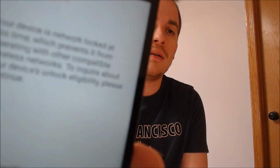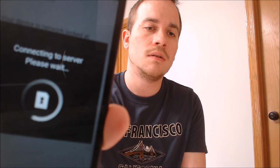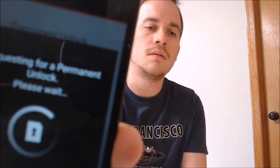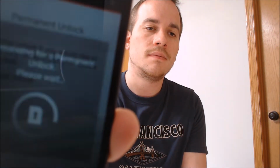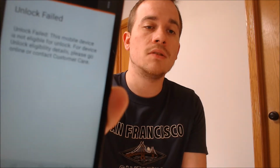So at first glance, there doesn't appear to be a way to get it done, because if we go ahead and open up the unlock app here, it'll tell us that it's locked. And then we need to continue to use their process to get it unlocked. But if we hit continue, we're going to get this error message. One second. I'm going to tap on permanent. Okay, so it says unlock failed. This mobile device is not eligible for unlock.